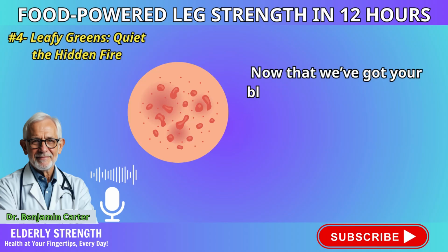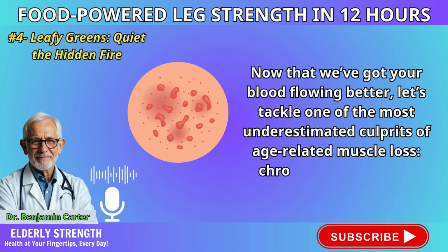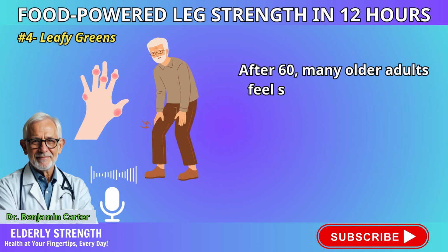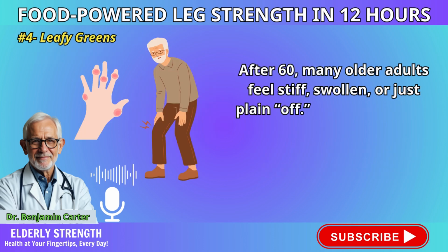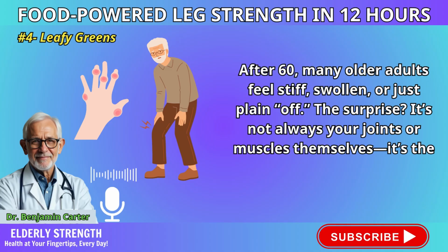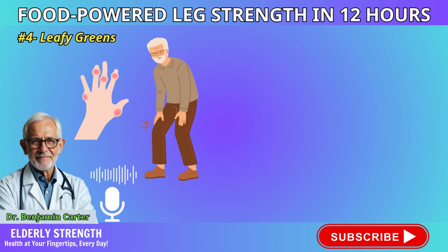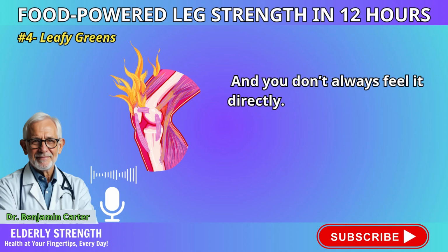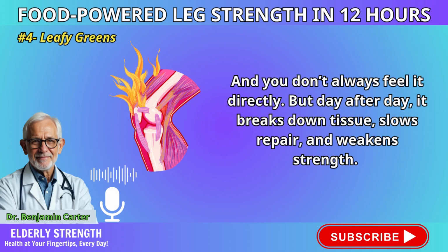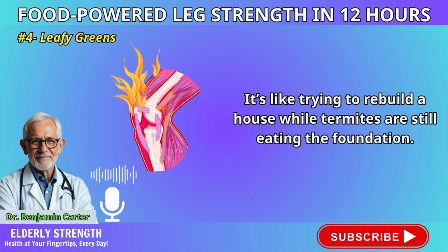Now that we've got your blood flowing better, let's tackle one of the most underestimated culprits of age-related muscle loss: chronic inflammation. After 60, many older adults feel stiff, swollen, or just plain off. The surprise? It's not always your joints or muscles themselves. It's the silent fire of inflammation burning inside them, and you don't always feel it directly. But day after day, it breaks down tissue, slows repair, and weakens strength. It's like trying to rebuild a house while termites are still eating the foundation.